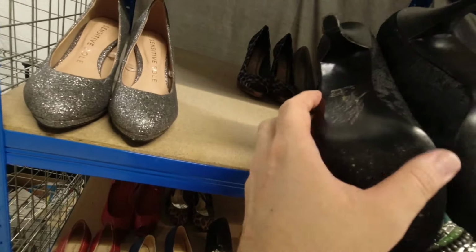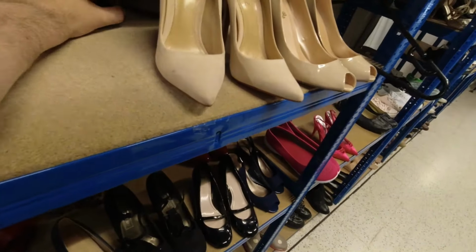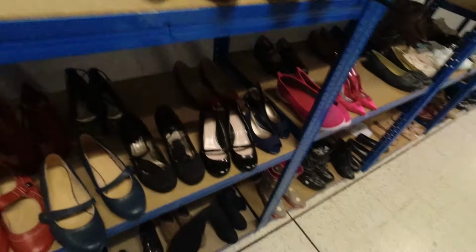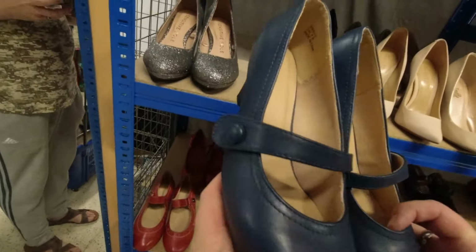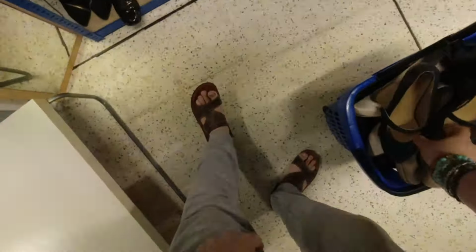Phase 8 shoes. Nothing fancy, but £2 a pair. Heavenly soles. Very good condition. Big size. £2. Rieker's not too bad, especially in good condition like that. It's £2 a pair.